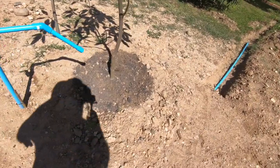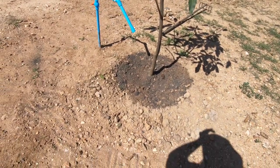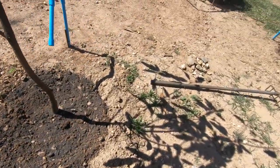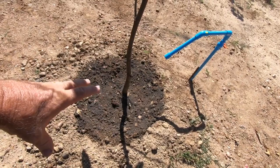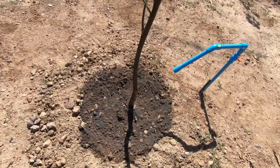The wife had these trees purchased, and the guy that sold them to her told her only dig the hole big enough around so the pot size will fit down in the hole, and don't put any black soil in there and manure or anything like that, because with it being the rainy season, it'll mold and mildew down there and it'll kill your tree.